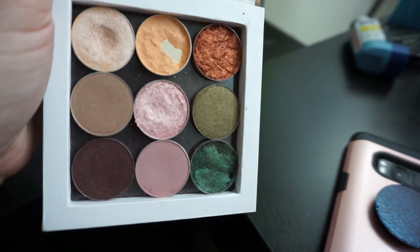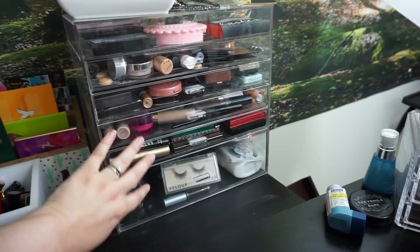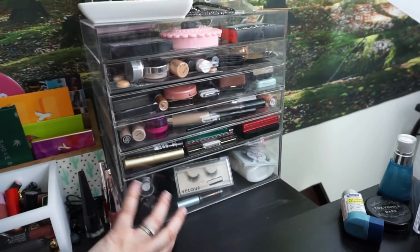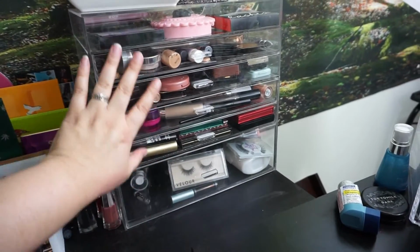So I want to give them a little bit of love and get some use out of them. This huge acrylic set here, I did order off of Amazon. I can't remember the brand that I bought it from. If I can figure it out, I will let you know. But again, just Google acrylic makeup organizers and you will find no end of these.